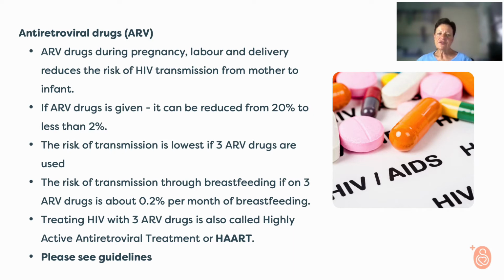The risk of transmission through breastfeeding, if the 3 drugs are being used, is about 0.2% per month of breastfeeding, in comparison with much higher when the mother is not using ARV drugs.